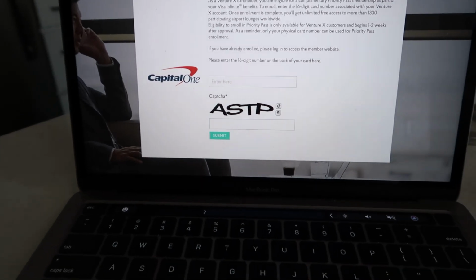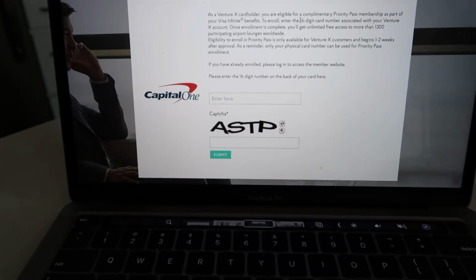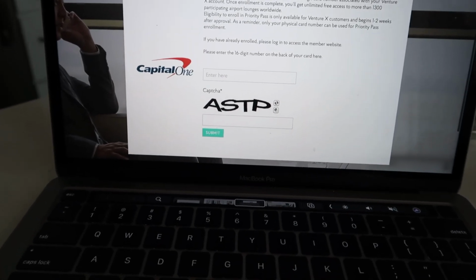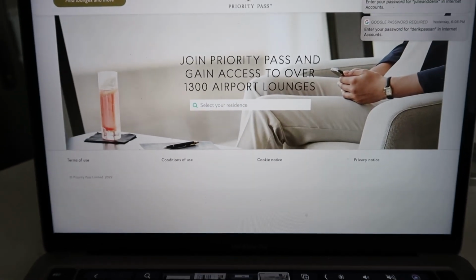So you have to go to Priority Pass, and I'll put the link down below, /Capital One, or you can go on Capital One's website and look for the Priority Pass link. But the easiest thing is to put Priority Pass /Capital One and just go to either, if you're on the search engine or if the website just takes you directly there, just look for the Capital One Priority Pass, and then it will look just like this. So this is the Priority Pass with Capital One. So you put your credit card in here, you put in the CAPTCHA at the bottom, and then it will take you here. Oh, well, not here, sorry. It'll take you here. So you see this page, okay?